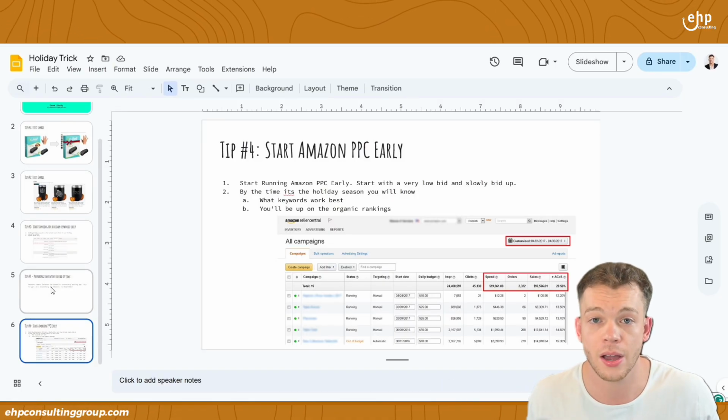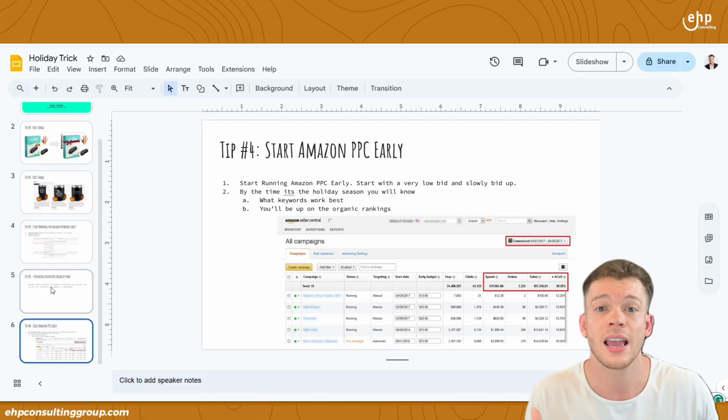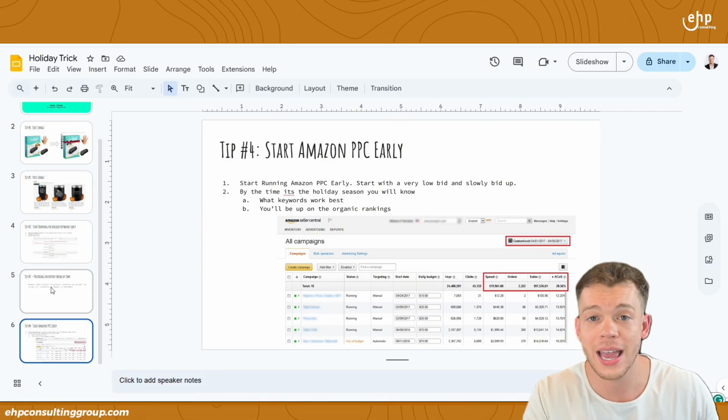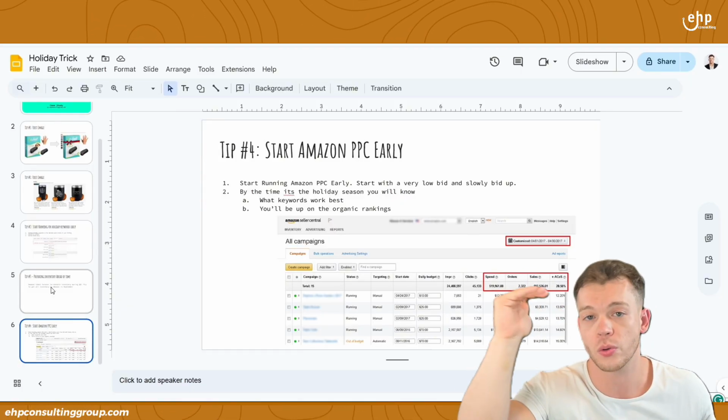So when the holiday season comes and it costs so much money to run ads, you can turn off the ads. But Amazon already knows you were running ads, you were already getting clicks, you were already getting sales, so you're still going to be ranking for those keywords.